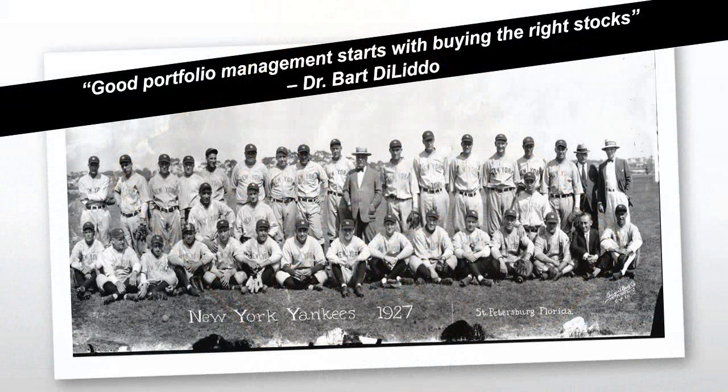Our founder, Dr. Bart DeLito, has always taught that good portfolio management starts with buying the right stocks and buying at the right time, but having the right stocks at the right time is key. It's like filling your portfolio with all-stars like the '27 Yankees. And just having those great stocks in your portfolio will help your portfolio grow and do well over time. So let's take a look at how you can find these all-stars.